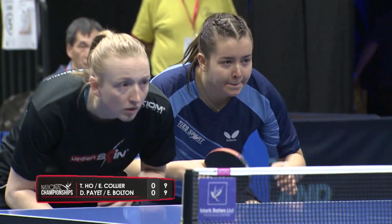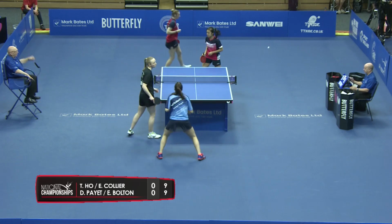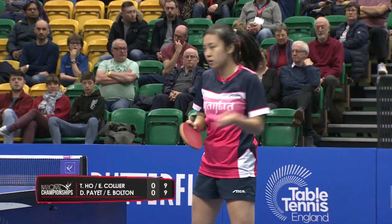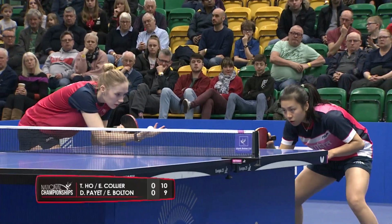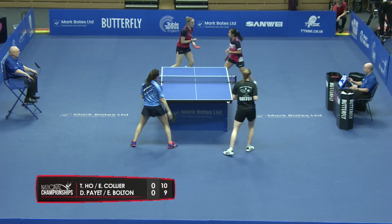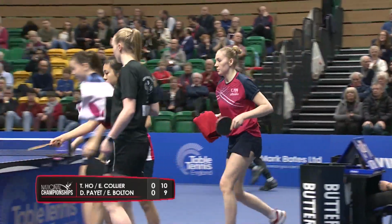So back to 9-all. This is important to take the first game, because in the second game they'll play the opposite order of play, and that can change the game completely. So you don't want to let this one slip and then find that the second game is the bad order for you. Good serve from Evie there, almost onto the centre line, well constructed.